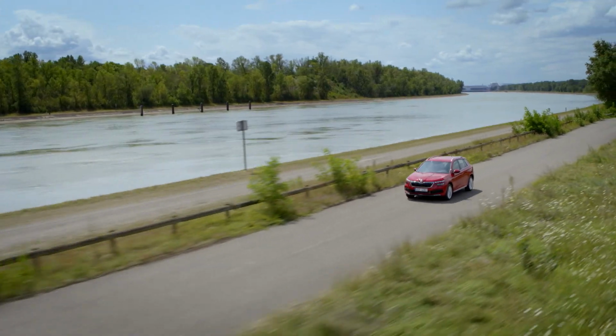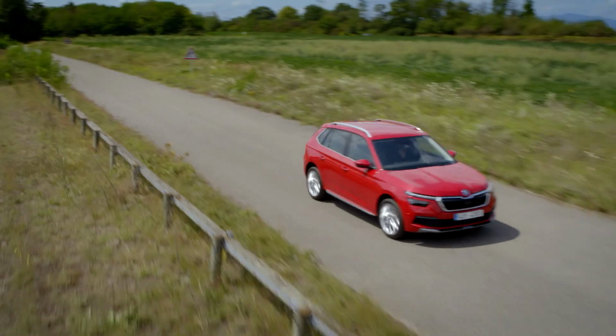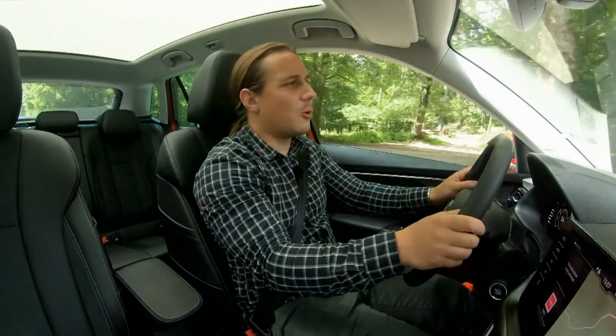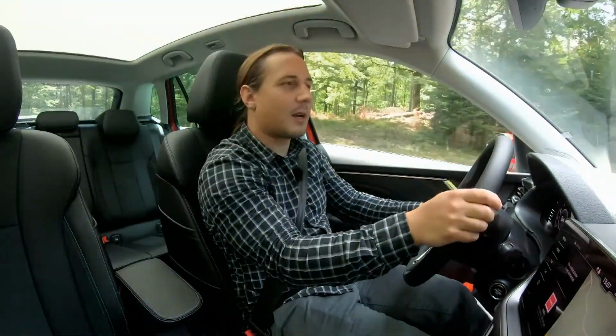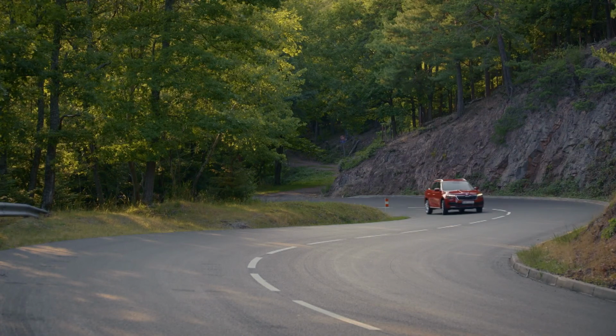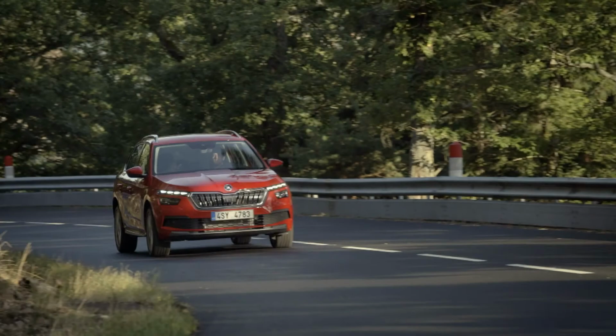Skoda offers sports seats and sports suspension as an option, but Jan thinks you don't really need them because they don't really suit the more easygoing character of the car. Engine output is easygoing. On the plus side, it's good for the environment.